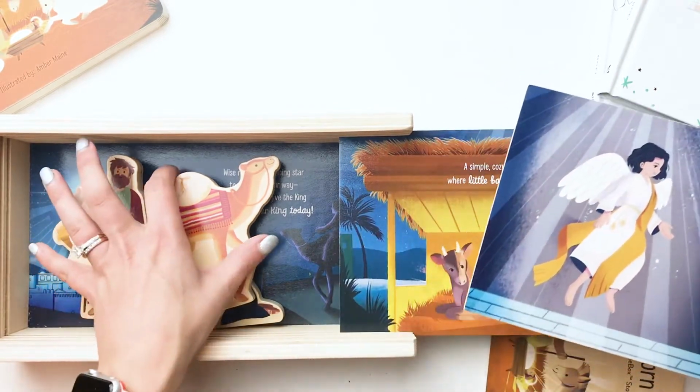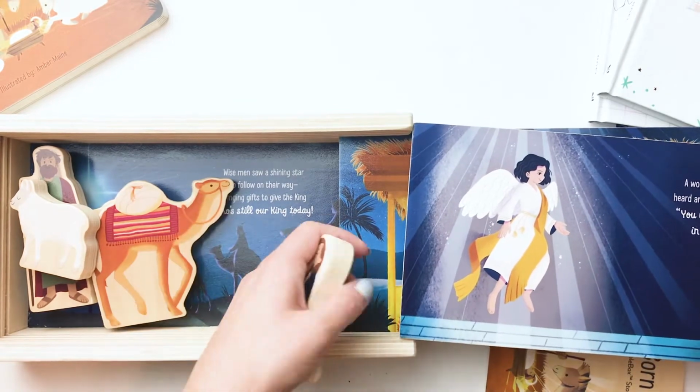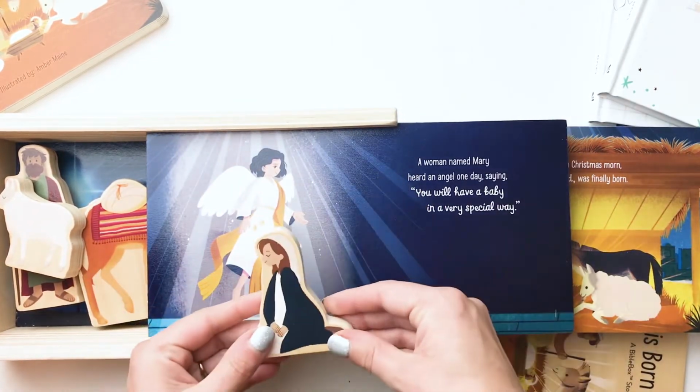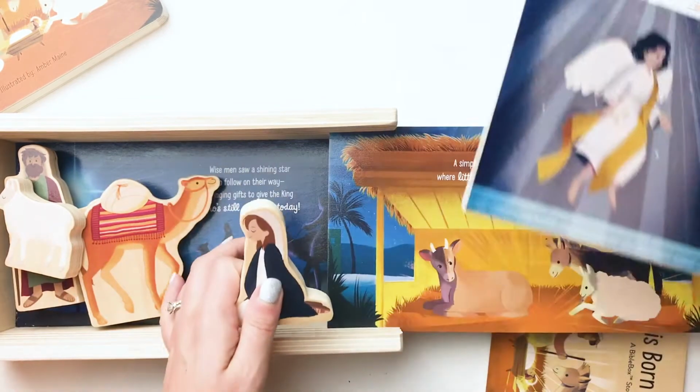We had the first one, and she's talking to Mary. And so a woman named Mary heard an angel. So pretend this is sitting up. So you could have Mary sitting here on your table. And that's how that one would work.